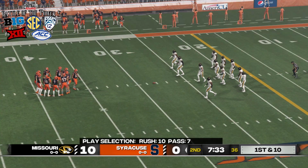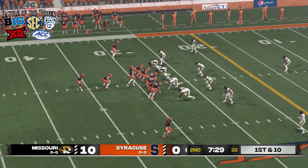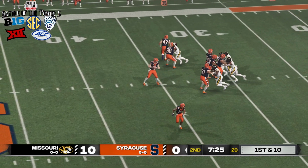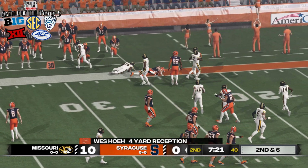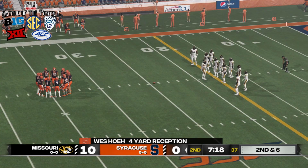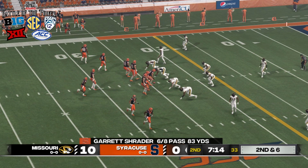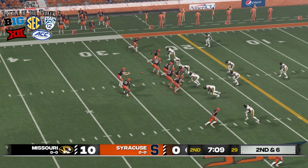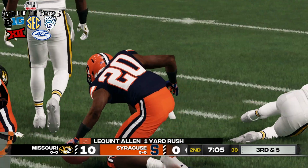So let's see how the defense responds now. It's 1st down and 10. Mike 6, 33. Here we go. Here's the throw to the fullback. That's a great tackle at the 25. Run. He fights forward to about the 23.